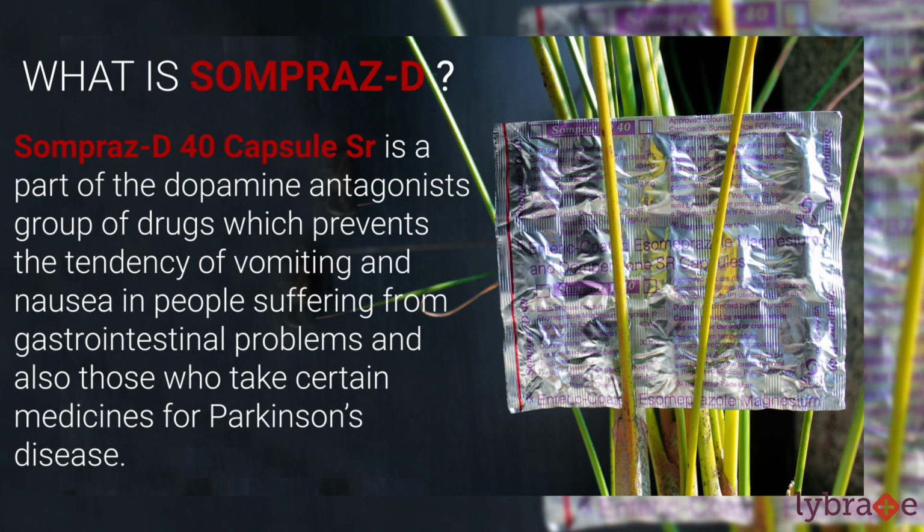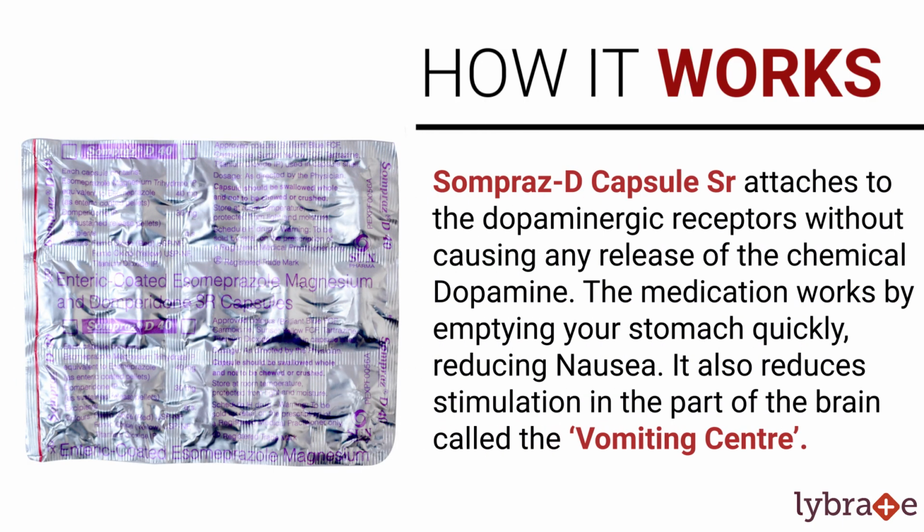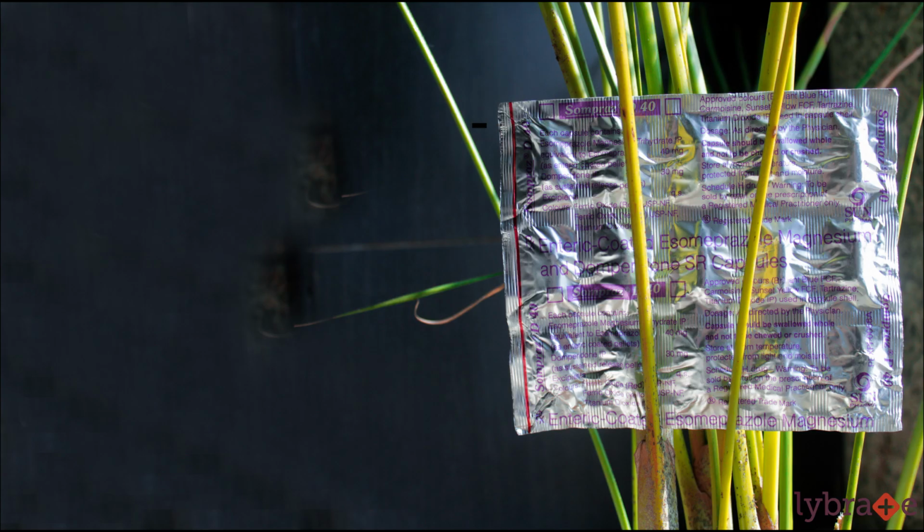Sompraz D Capsule SR is a part of the dopamine antagonist group of drugs which prevents the tendency of vomiting and nausea in people suffering from gastrointestinal problems and also those who take certain medicines for Parkinson's disease. Sompraz D Capsule SR attaches to the dopaminergic receptors without causing any release of the chemical dopamine. The medication works by emptying your stomach quickly, reducing nausea. It also reduces stimulation in the part of the brain called the vomiting center.